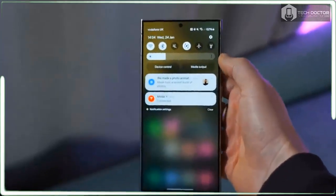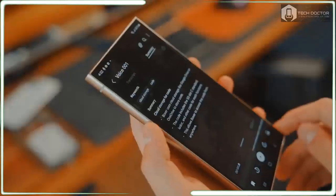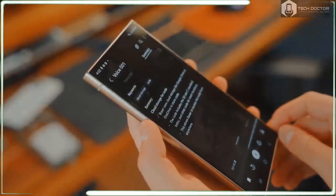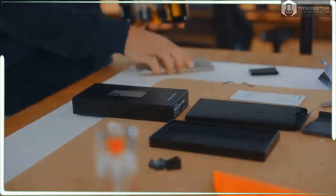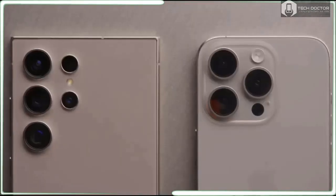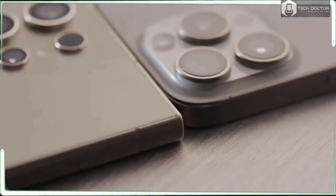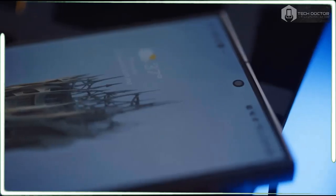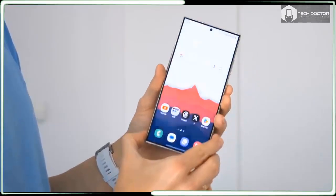A refreshed design does not make a true upgrade. New features, new technology, and lifestyle enhancing alterations do. And the Samsung Galaxy S24 Ultra has all of these along with seemingly every other feature or specification bump you could want from a new phone. Not only is it worth buying if you don't already own a Galaxy Ultra phone, I'd even say it's worth buying if you have a Galaxy S23 Ultra.